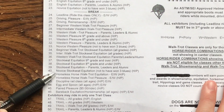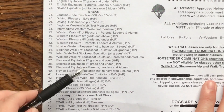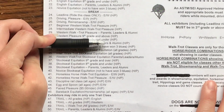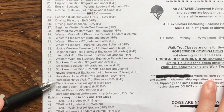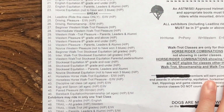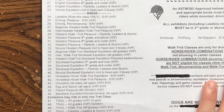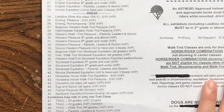And then there's the horseless horse, which they have really low here. Generally for our shows we usually have them where there's English and Western split, like every other age division and group. Just here they put them kind of towards the end. Disciplined rail is a fun class. It's a lot of how well your horse is trained and what you can do with your horse. So oftentimes on a disciplined rail they'll ask you to side pass off the rail a couple of steps, or counter canter, which you never want to do in a regular class.